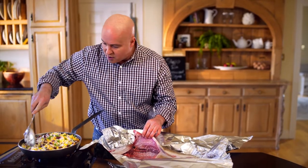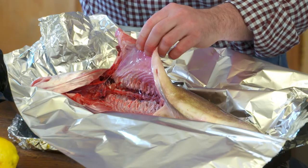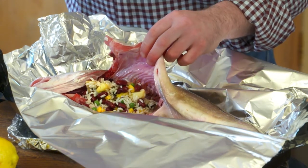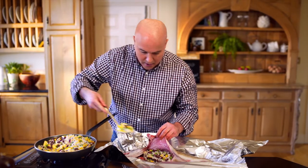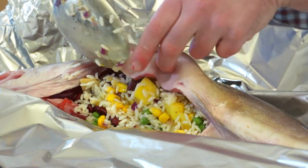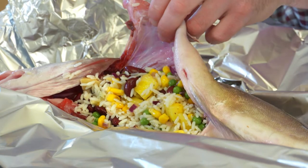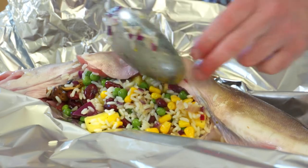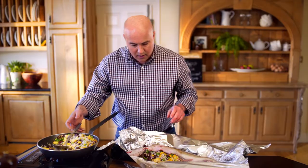And that's now where we put in this beautiful stuffing. So don't worry if some of it falls out. It's going to be all closed up in the tin foil. Now, pack it all into that cavity. And don't worry if you see a little bit of steam coming out, because this is going straight into the oven. We'll kind of overstuff it as well, just so when you open it up, you get this beautiful waft. Okay, look at that.